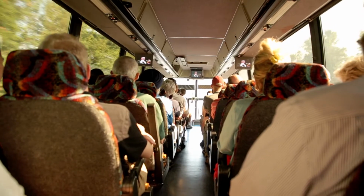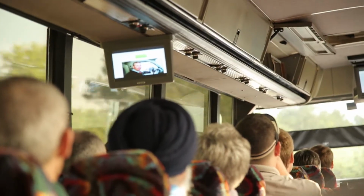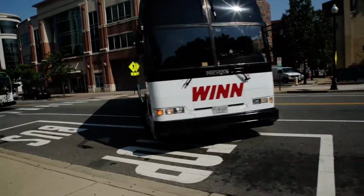But now we have 75 miles of on-street bike lanes plus the trails, and we are on track to get to 200 miles. Amazing regional trails. So we've just arrived in the Clarendon area of Arlington.